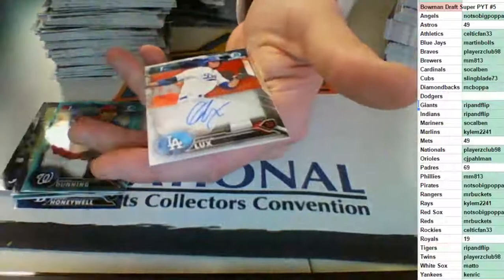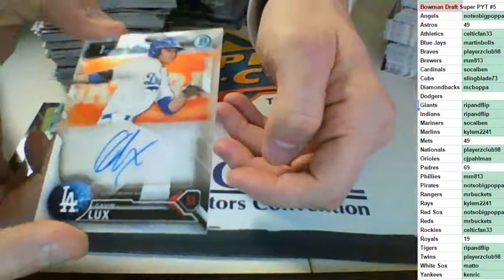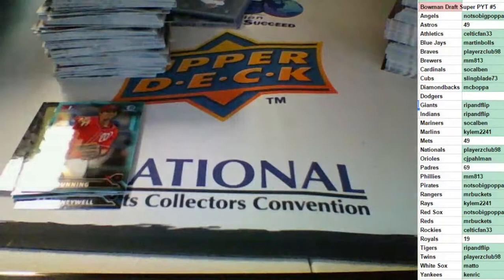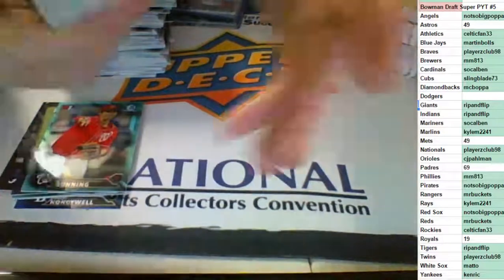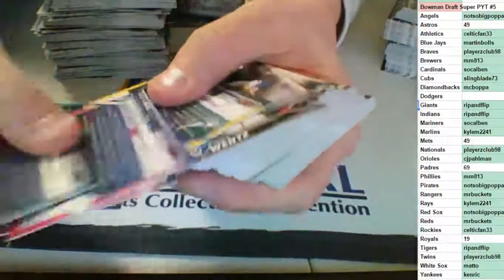There's another one for the Dodgers. It's Gavin Lux. Gavin Lux auto. Oh, okay. Yeah, I mean, I don't know. They don't look any different, though, from the front, at least from what I remember. I mean, the chrome all ship anyway, so it doesn't matter. But same with, like, Super Fry. I'm always so afraid I'll miss a Super because they're so hard to see.